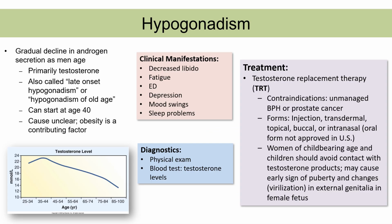Now we're on to hypogonadism. So hypogonadism is the gradual decline in androgen secretion as men age. Okay, so this is age related. And the primary hormone we're talking about is testosterone. So this is also called late onset hypogonadism or hypogonadism of old age. So it typically starts at about age 40, and the cause is unclear, but they know that obesity is a contributing factor. So if you look at this first little table here, you can see that testosterone declines as we age, so this is tied to hypogonadism.